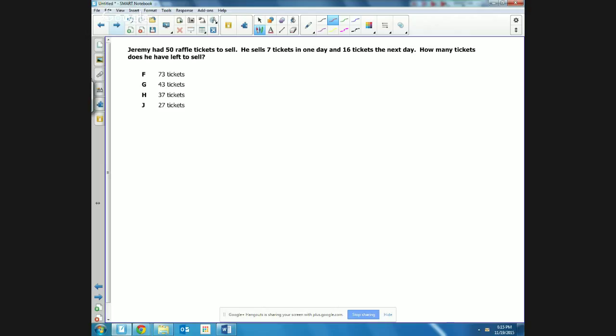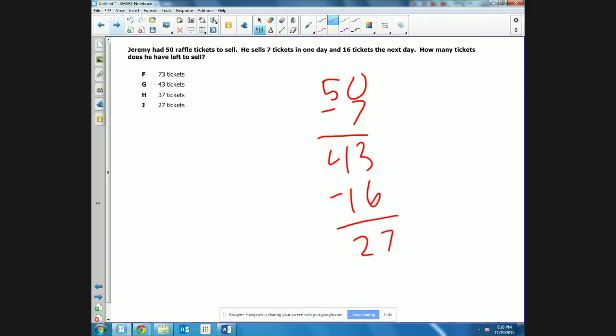For the third one, Jeremy had 50 raffle tickets to sell. He sells 7 tickets in one day and 16 tickets the next day. How many tickets does he have left to sell? I chose this one because it was a multi-step word problem, and he could have attacked it in a couple different ways. The way I personally did it was 50 minus 7, which gives 43, and then subtracting an additional 16, which gives 27. The other way was adding 7 and 16 to get 23, and then taking that away from 50. You'd still arrive at 27 either way.